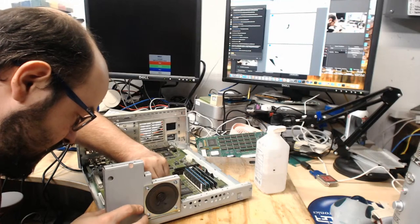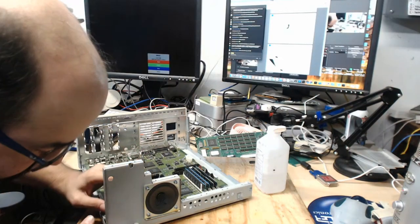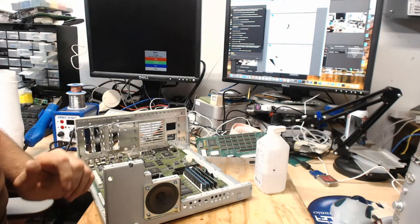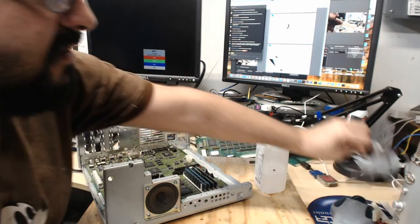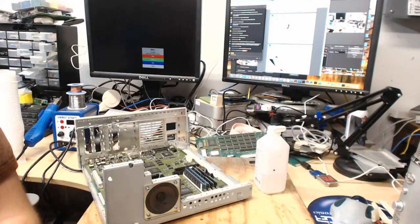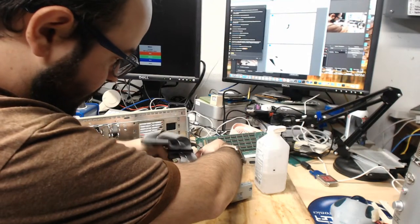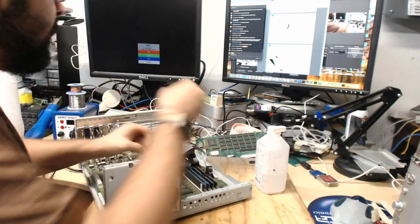Let's put these reset and interrupt buttons back in there. Perfect. Okay, now let's put our cables back in. Some dusty cables, but they'll be okay. Let's go put our SCSI cable in.